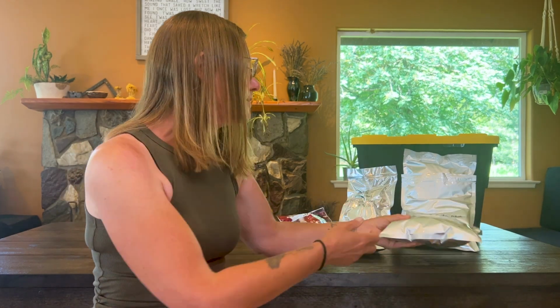So Mylar protects against oxygen. If you are using it with an oxygen absorber, it also removes the oxygen from the bag. Mylar protects against moisture. Mylar is just a really great tool. So that's item number 1, sugar. I keep a lot of sugar in my prepper pantry.